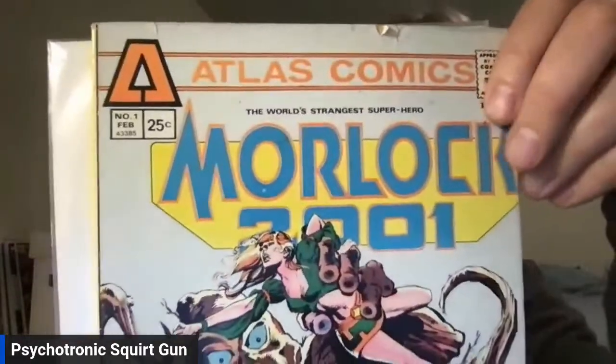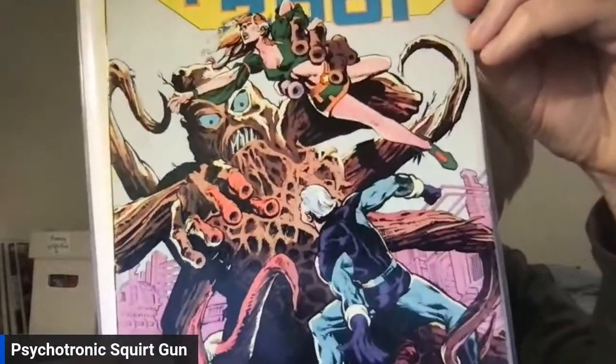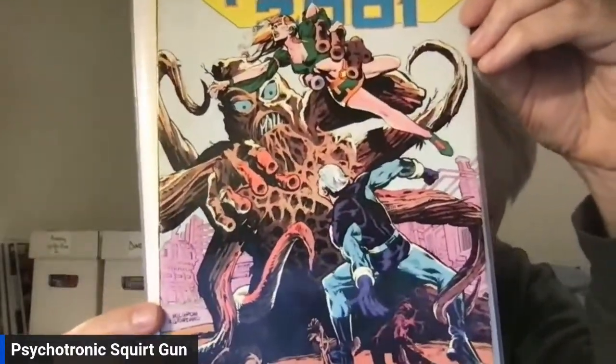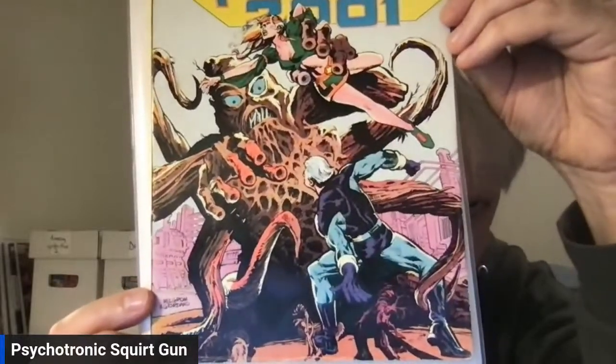We're going to go to Atlas Seaboard here. It's 1975 because that's the year they were out. Morlock 2001. Here's another one I got from my friend Dave for a quarter. That's a cool cover. And I guess this company tried competing with Marvel for a year. It just didn't work out.